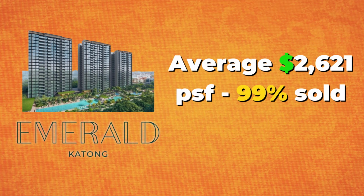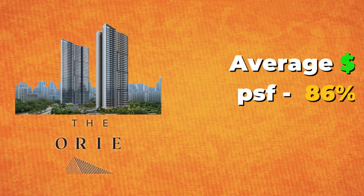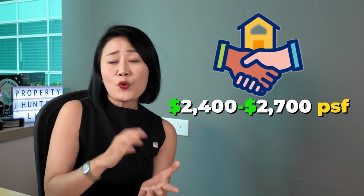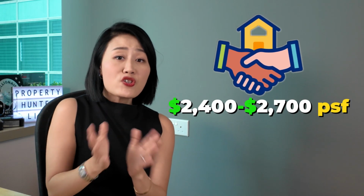And now let's take a look at the transacted numbers in RCR. There are 2 new launches that were hugely successful recently. One is Emerald of Katong. I'm sure many of you heard that it's 99% sold, right? It was transacted at an average PSF of 2,621, whereas Ori at Toa Payoh was recently transacted at an average of 2,704 PSF. So as you can see, based on the recent transactions, we're looking at an average PSF of about 24, 25, 26, 27 hundred, depending on which part of Singapore or which region you are in.